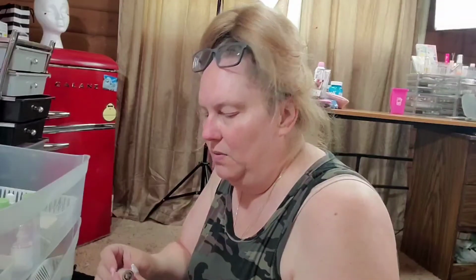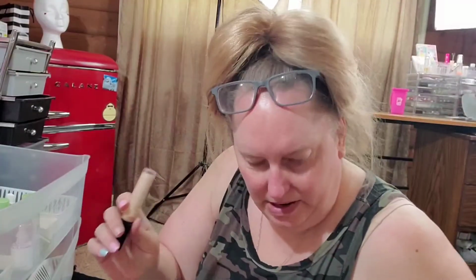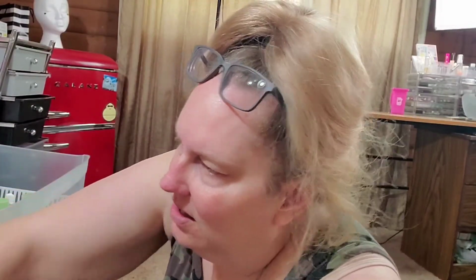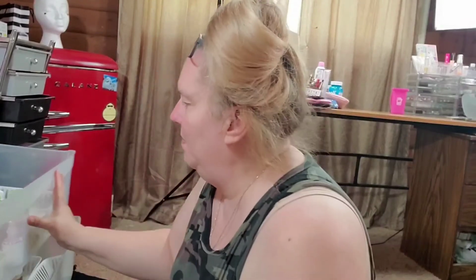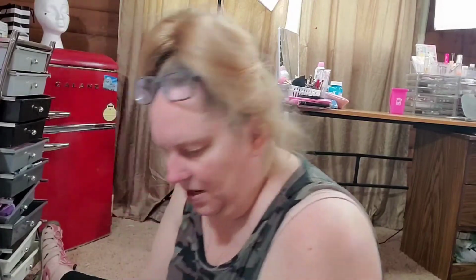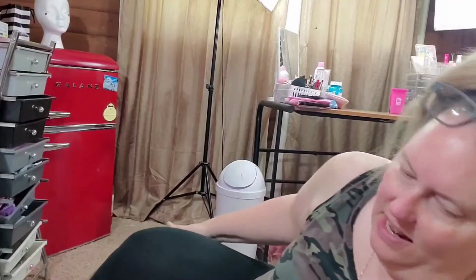The Born This Way Concealer. This dries out my under eyes like no other. I'm not a huge fan of it at all. Okay, so that is all of the makeup. I am going to pop up some pictures of this past week. And then we will come back. Oh, golly. And we'll pick some more makeup.